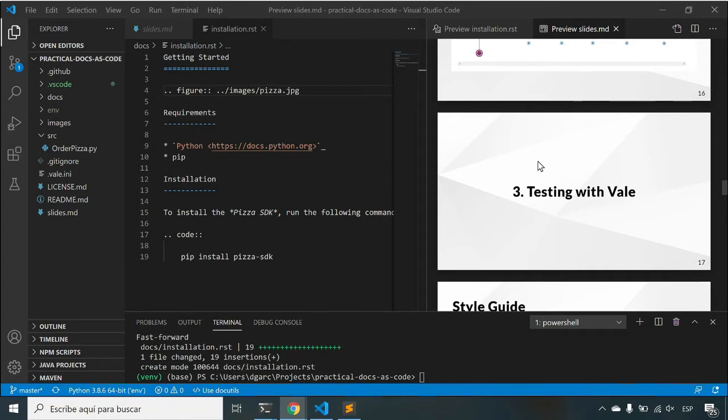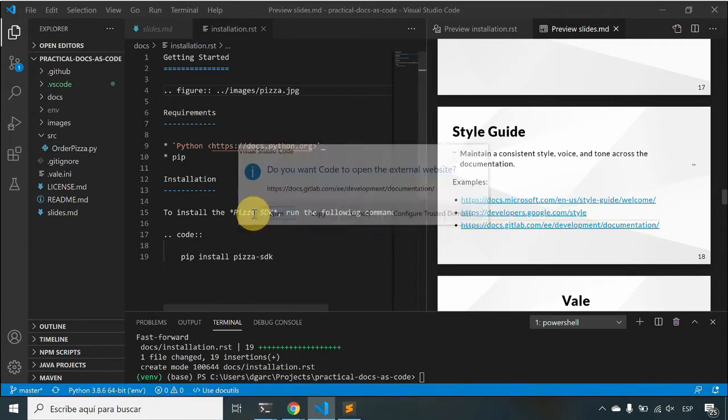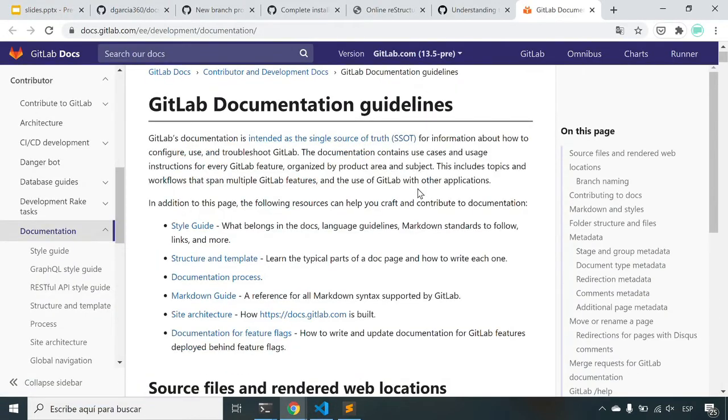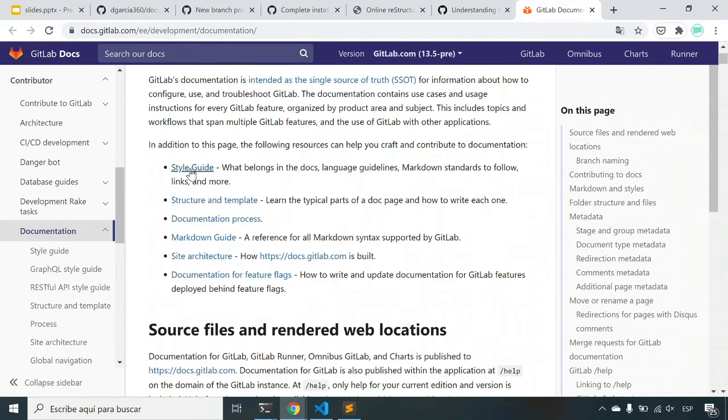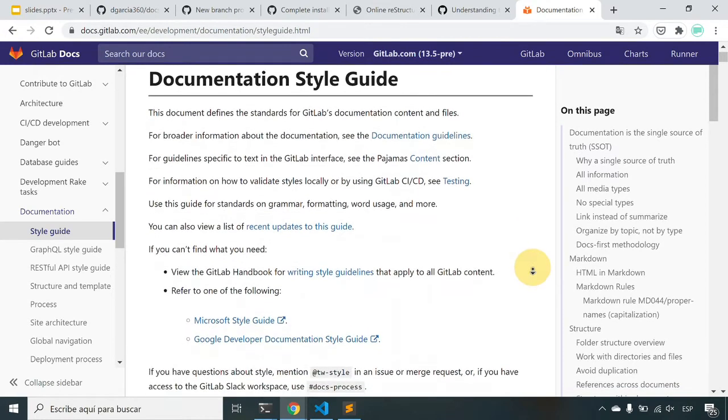When we test our docs, we might want to check for different aspects, such as having a consistent style, voice, and tone across our documentation. Before starting this step, it's important to sit down with other developers and members of your organization and decide how you want your docs to sound. This can be done by defining a style guide together. For example, if I open the GitLab style guide, they have defined here in plain English, not with any special code language, how they want the documentation to sound.